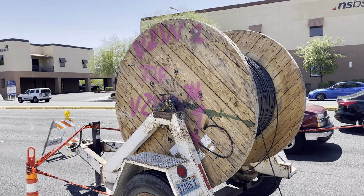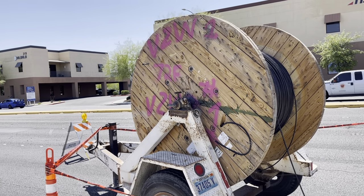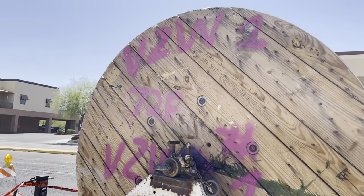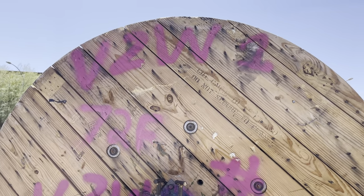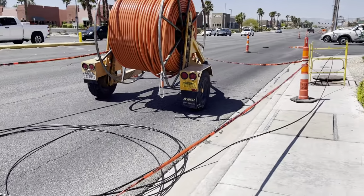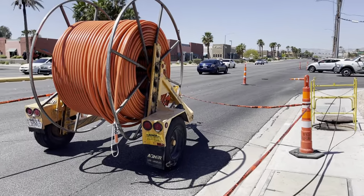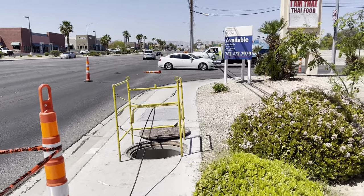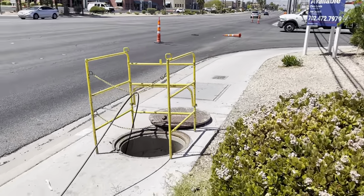Look at what we have here. We got fiber strand, the 864 strand fiber. Look at what it says on there, VZW, Verizon Wireless. Right now they're in here, they're running this fiber, guys. Verizon's going big. They're going everywhere, running their own native fiber for cell sites.